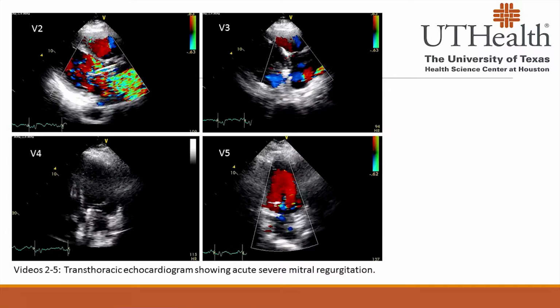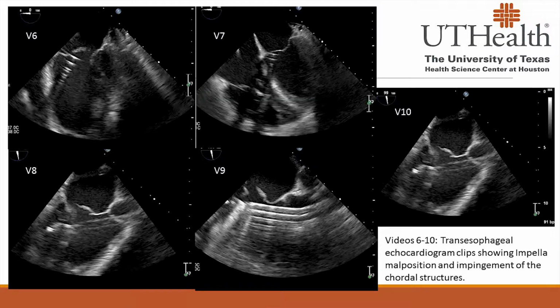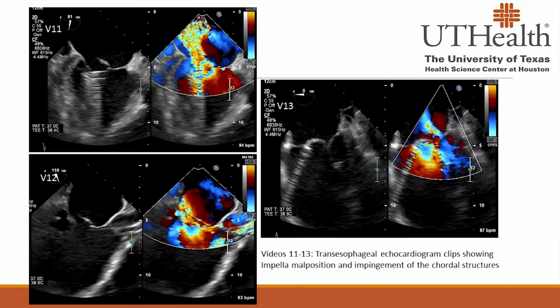The transthoracic echocardiogram revealed acute severe mitral regurgitation, and there was some suggestion here of a restricted mitral valve movement. So the patient at this point was electively intubated for transesophageal echocardiogram for further workup, and that revealed a very flail anterior mitral valve leaflet, as you can see here, some degree of RV dysfunction, and the impingement of the Impella pigtail in the mitral valve chordal apparatus, resulting in restricted chordal motion, chordal rupture.